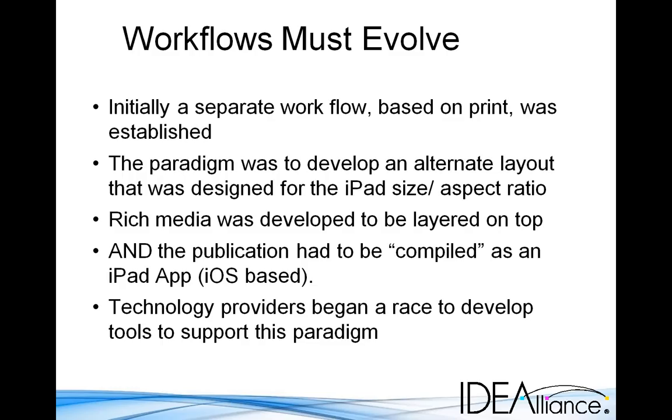Initially, there was a separate workflow based on print to send things to tablets. And it was very stressful times. No organizations were hiring. So basically, they used the same staff and pretty much the same tools, and they did their work twice, in order to get the magazine on the newsstand and in the iTunes or Amazon store at the same time it hit the newsstand.